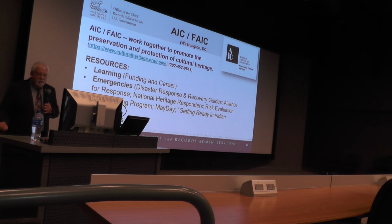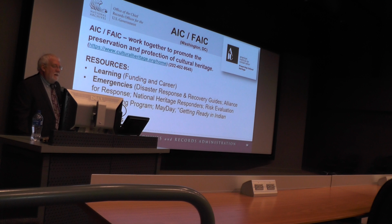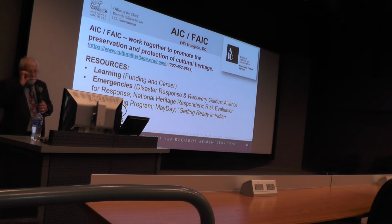Another organization, and this will be the last of the organizations, is the American Institute for Conservation, AIC, and the FAIC is their foundation. They work together to promote the preservation and protection of cultural heritage. They should be certainly somebody that you keep a little yellow sticky note up on the computer. This is one that's very important. You've got the contact information there. They deal with funding, career and learning opportunities, emergencies, and disaster response and recovery guides.